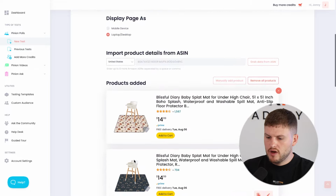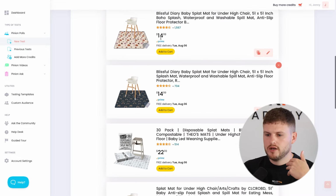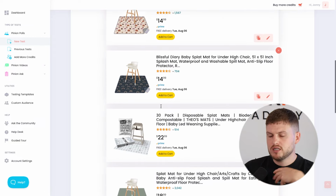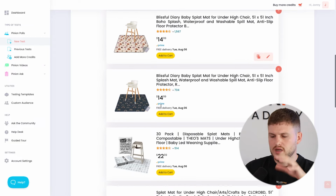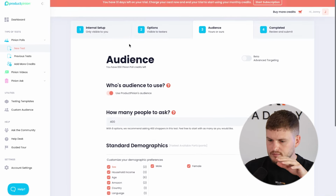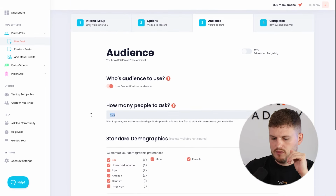Okay, so now that I'm happy with this, if I wanted to, I could change all of the prices to $14.99 so that everything's the same price. I'm not gonna do that. I wanna see what people are clicking and why at this stage. So I'm gonna go down to press next. I'm gonna have 100 people answer this.